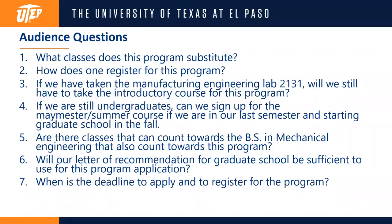Next question is, when is the deadline to apply and to register for the program? The application process is ongoing. Because we've facilitated for students to enter the program at any point, you can make the application at any point. You can even submit your application in some cases after you've already started taking classes in the program. If you're a master's student that has already been admitted into the master's program and are currently taking master's classes, you can also start taking classes in the graduate certificate program, even though you haven't been admitted into the graduate certificate for 3D and additive manufacturing. So we can work those details out as you're going through the program.